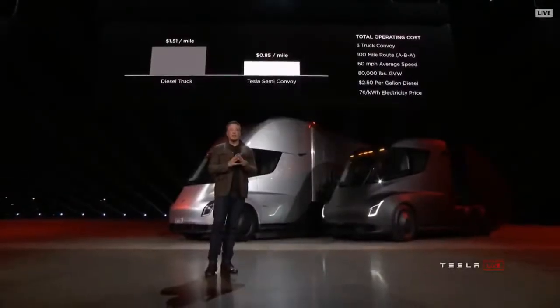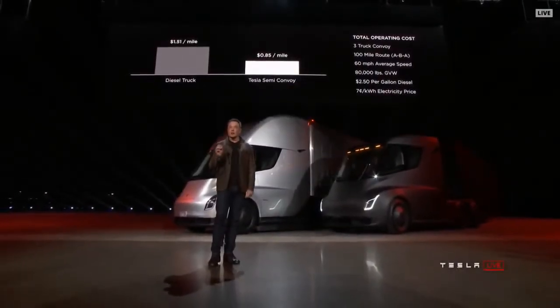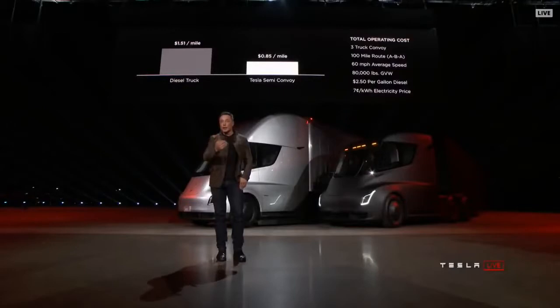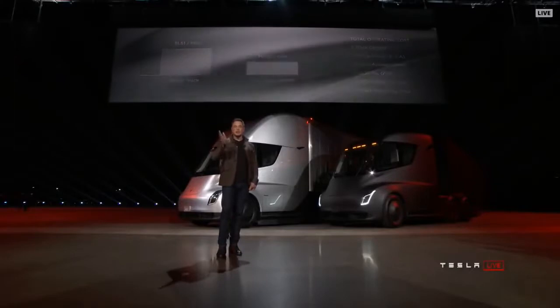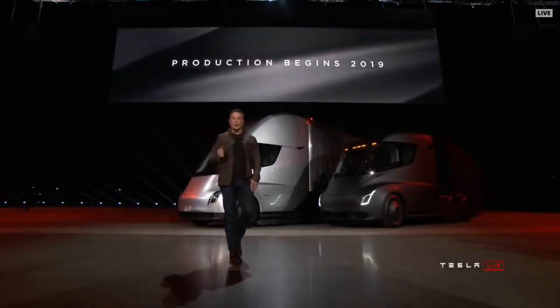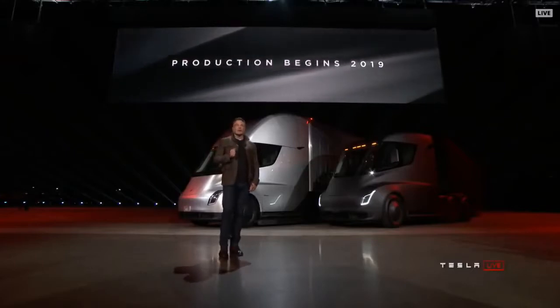Now a diesel truck is twice as expensive as a Tesla Semi. What this means is it's not just economic suicide to use one diesel truck, it's economic suicide for rail. This beats rail. And that defeats rail in a convoy scenario. And production begins 2019. So if you order now, you get the truck in 2 years.